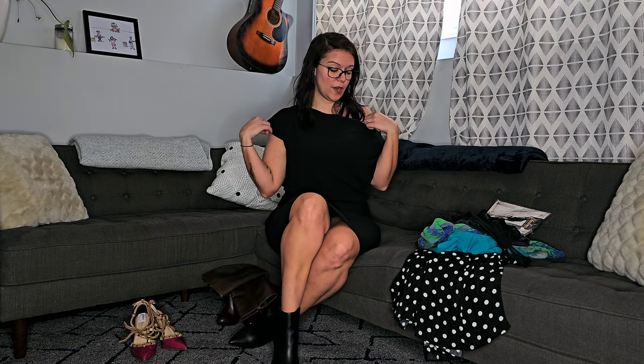This dress is a brand I've never heard of before, but I will put the description below. It was $7.95 from a local thrift store and new with tag. I am excited to look up what the original price would have been to see what kind of deal I got. Usually I do that at the thrift store, but I decided not to this time for some reason. I was kind of in a rush, so I just grabbed it, tried it on, loved it, and brought it home. So, love it. It's black.